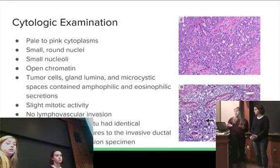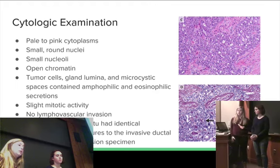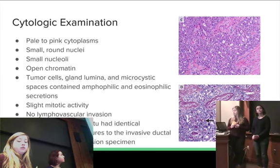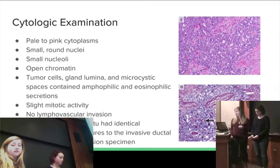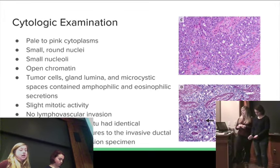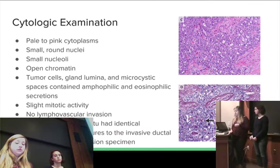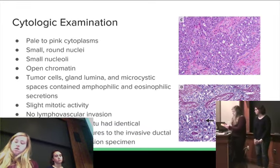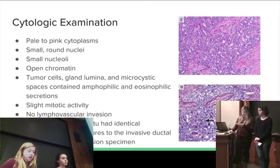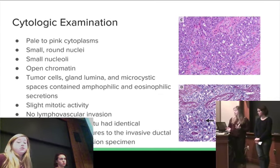Another one of the more important tests was the cytologic examination, which showed that the cells had pale to pink cytoplasms. It contained small round nuclei and small nucleoli. It had open chromatin. The tumor cells, the gland lumina, and the microcystic spaces contained amphophilic and eosinophilic secretions. There's a slight mitotic activity in the tumor. There's no lymphovascular invasion, and most importantly here is that the ductal carcinoma in situ had identical cytomorphological features to the invasive ductal carcinoma in the excision specimen. And so the top picture here shows the tumor cells with the small round nuclei and the pale to pink cytoplasm. And the bottom picture shows the tumor cells, the gland lumina, and the microcystic spaces that contained the secretions and also lacked glycogen.